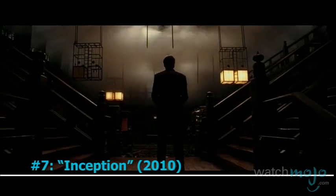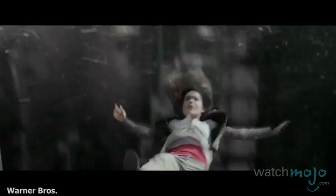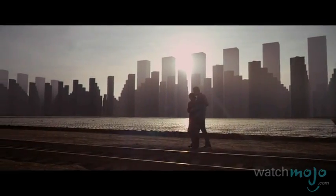Number 7, Inception. Every dime of its $160 million budget was accounted for in this Christopher Nolan production.